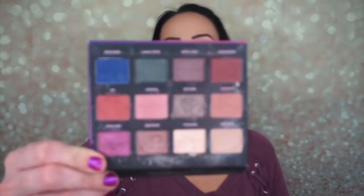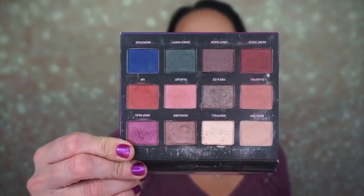Here is the City Limits palette that I was just talking about. This is what's on my eyes today. I got this in a Lola Beauty Box, I think. I think it was Lola Beauty Box. This has been used and loved and is really, really dirty. But guys, I love this so much.